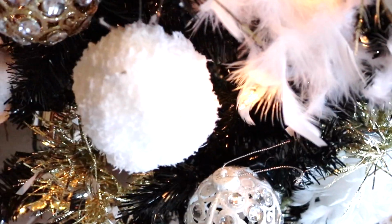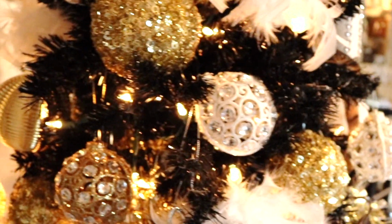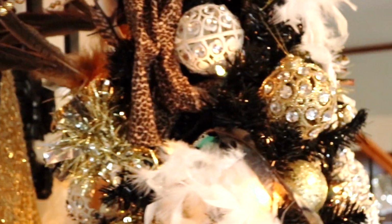It's a great way to fill. These are like little snowballs. A friend got me those for my birthday because my birthday's a week before Christmas, so I tend to get fun Christmas ornaments. And then let's go see what's going on at the top.